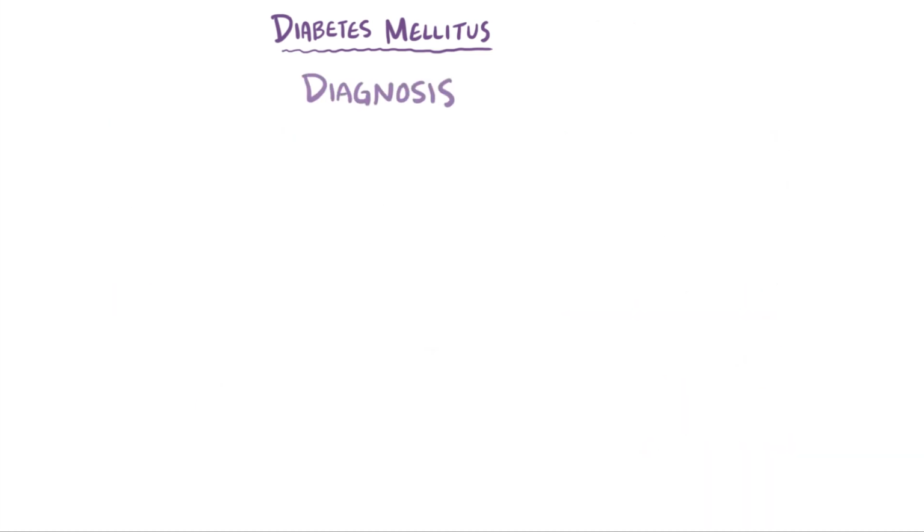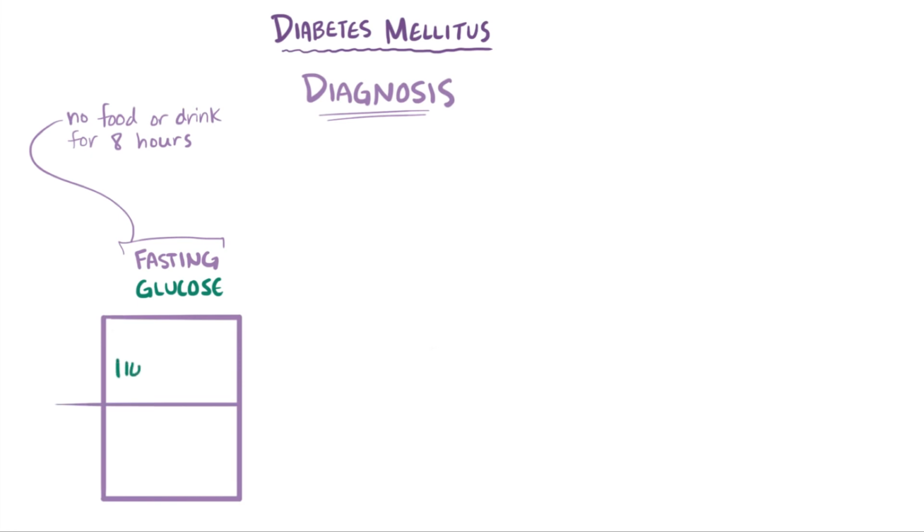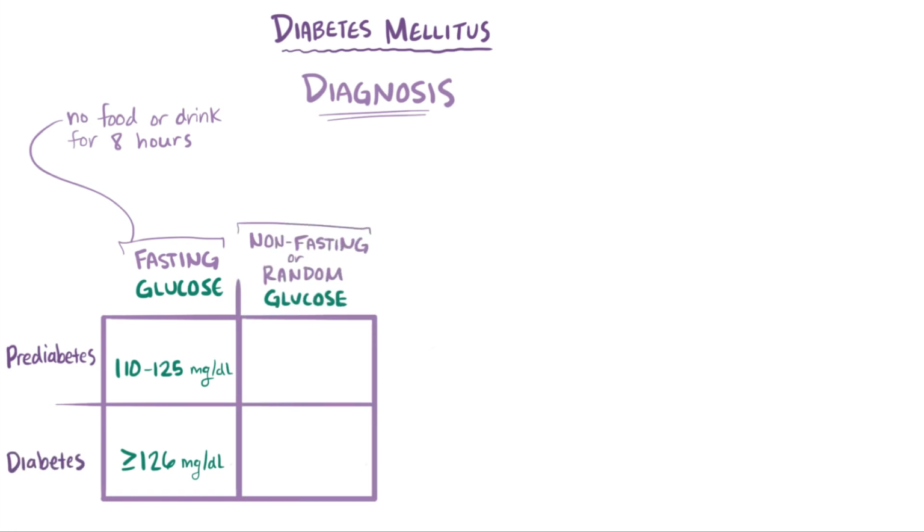Diagnosing type 1 or type 2 diabetes is done by getting a sense for how much glucose is floating around in the blood, and has specific standards that the World Health Organization uses. Very commonly, a fasting glucose test is taken where the person doesn't eat or drink, except for water, that's okay, for 8 hours and has their blood tested for glucose levels. Levels of 110 milligrams per deciliter to 125 milligrams per deciliter indicates pre-diabetes, and 126 milligrams per deciliter or higher indicates diabetes. A non-fasting or random glucose test can be done at any time, with 200 milligrams per deciliter or higher being a red flag for diabetes.